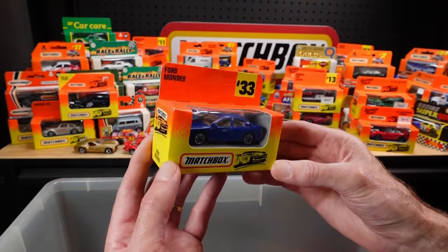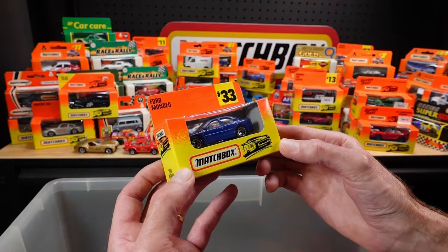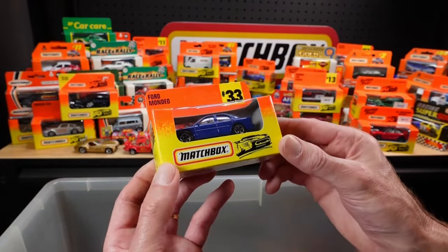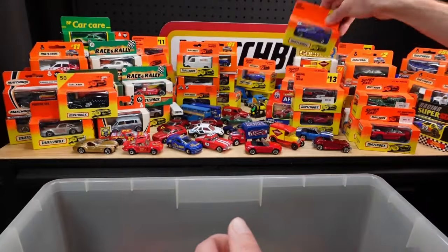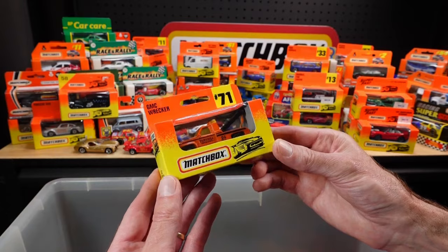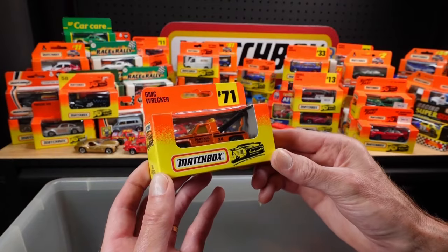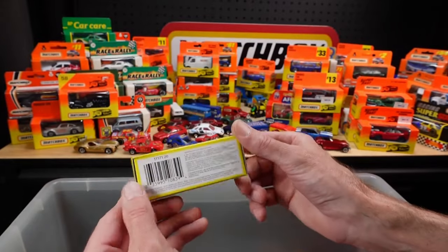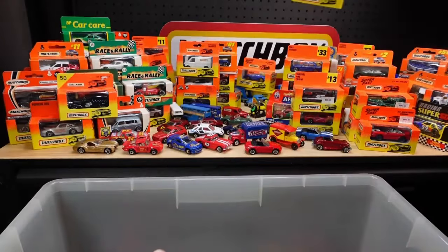Oh, Ford Mondeo. That's a good looking car, isn't it? I like that one. Nice colour too. And no Tyco wheels. Happy days. Park Hill Towing, I believe that's the second one of that exact one. But completely sealed up box. Cool.